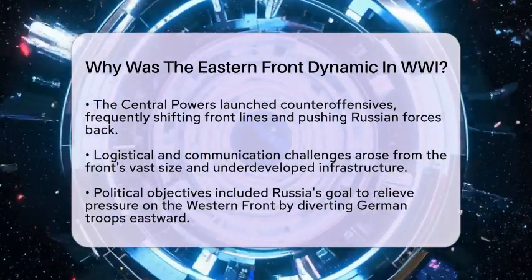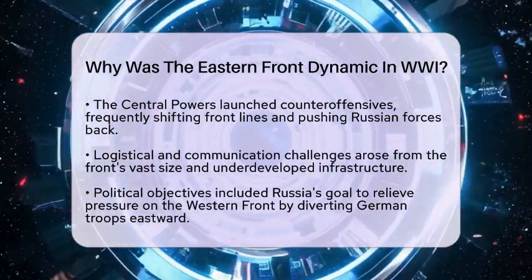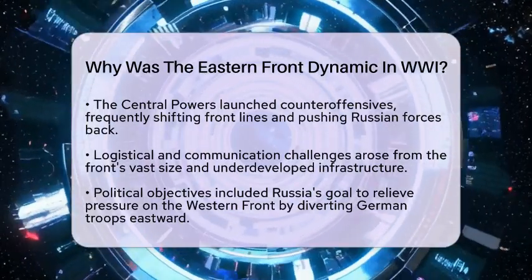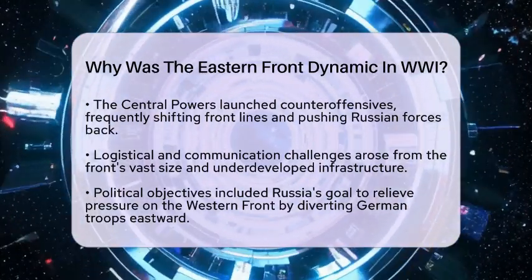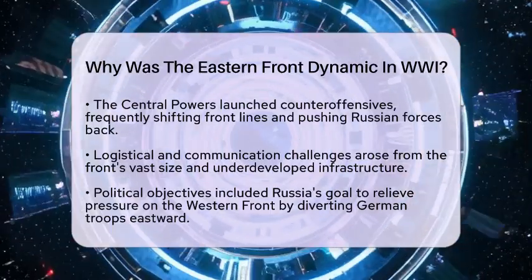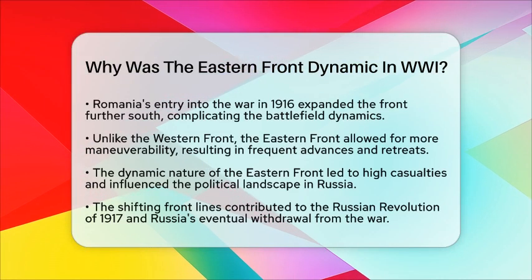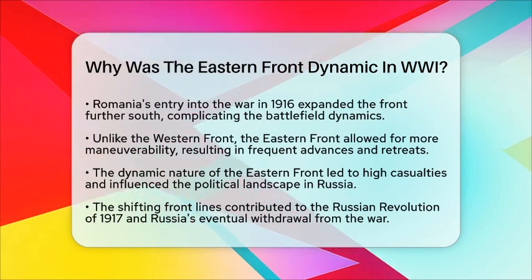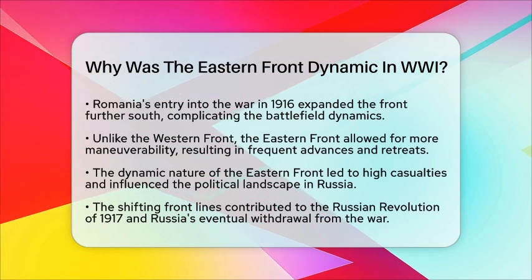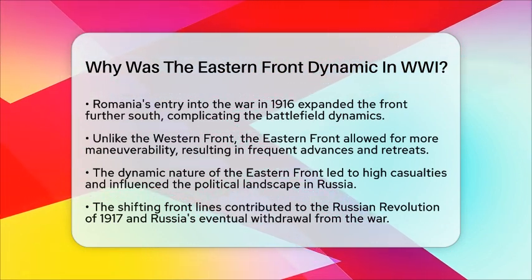In contrast to the Western Front, where both sides were often dug in and territorial changes were limited, the Eastern Front allowed for more maneuverability. This resulted in a battlefield marked by frequent advances and retreats. The shifting front lines led to the occupation of over 100,000 square miles of territory by foreign powers at various times. The dynamic nature of the Eastern Front also had significant consequences.